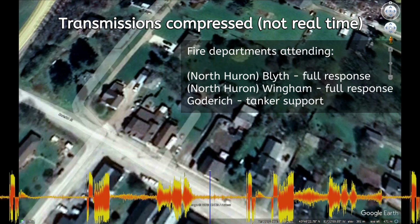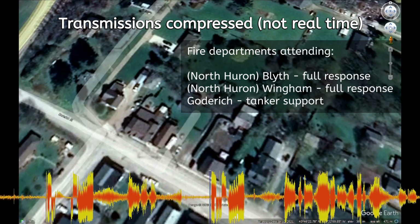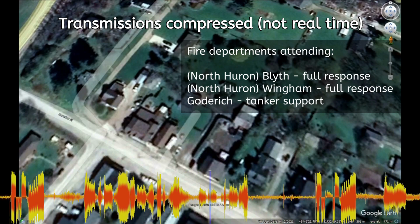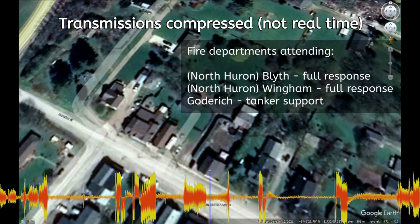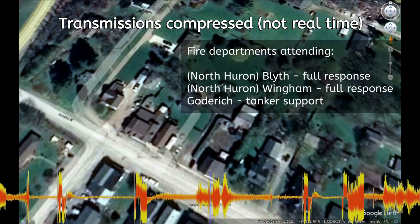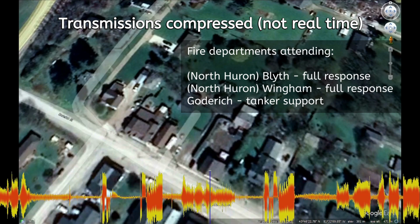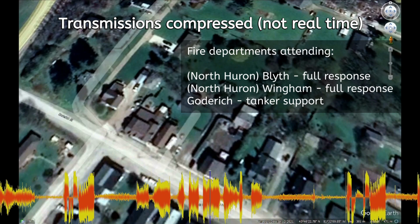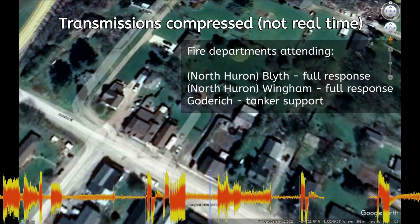Command, car 3. Go ahead, car 3. We're going to have to back your water down here momentarily. Tank 8, so minute out. Roger that. Command, car 3. Go ahead, car 3. I got two firefighters ready. Which side? Bravo side.